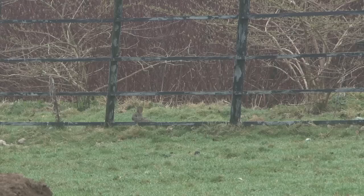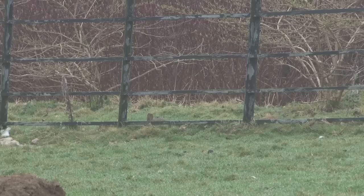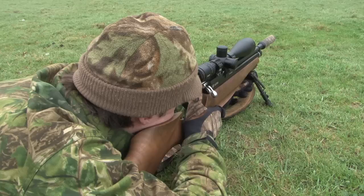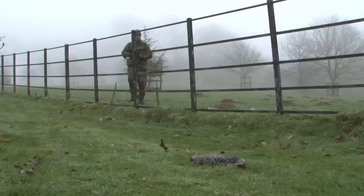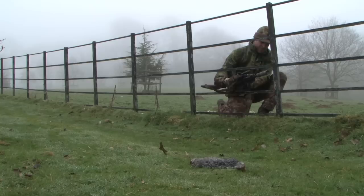The backdrop is safe, but the fence rails are obscuring the rabbit's head. A well-timed squeak gets it to sit upright, giving me a good view of the kill zone. One flip and it's lights out. The Mk4 has done its job. That's one bunny down. Let's hope there are more to come.